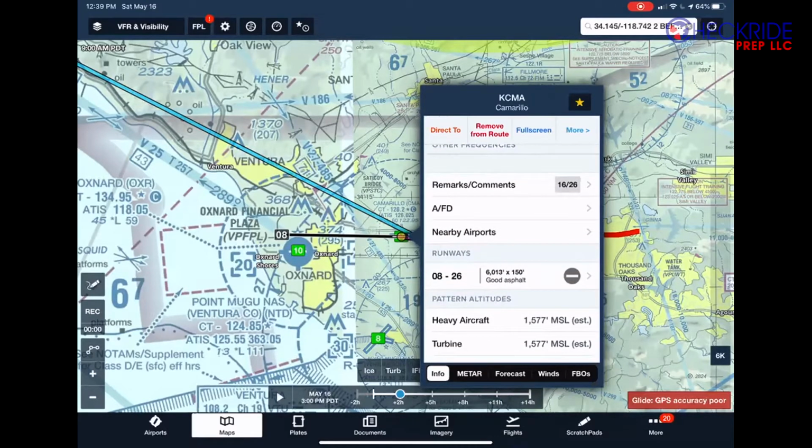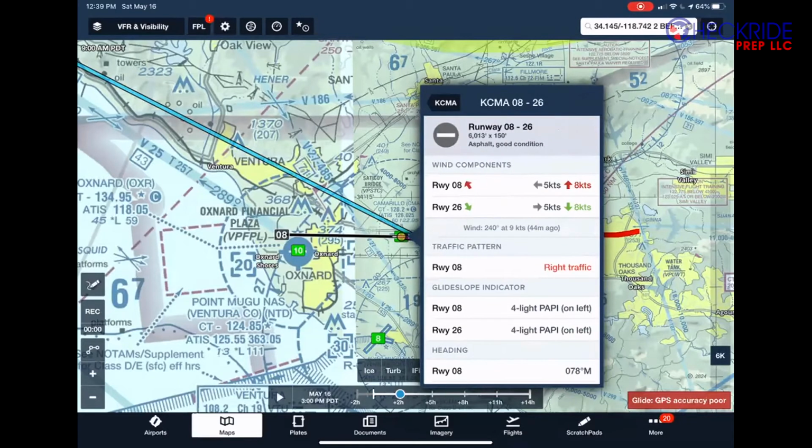We've got all this stuff. We can even click into our runway. It's going to show us what the current winds are doing for that runway. So we know runway 26 is the better runway. But like we see here, right traffic is in red because that's something unusual or different than normal.